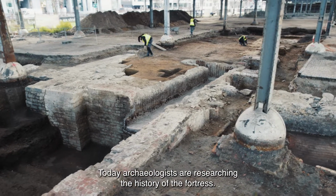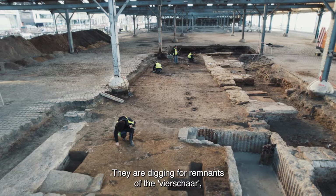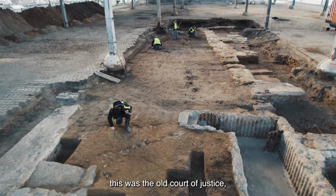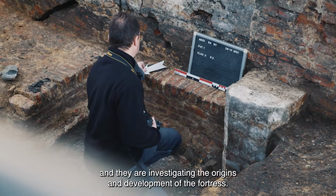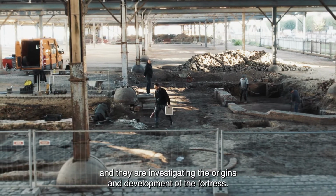Today, archaeologists are researching the history of the fortress. They are digging for remnants of the Viesskaya. This was the old court of justice, and they are investigating the origins and development of the fortress.